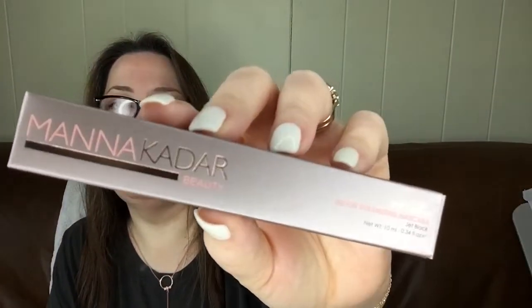Well, there you go. It says it's a $14 value. Let's see what else we've got in here. A Manna Kadar Beauty Bloom Volumizing Mascara. Very cool. I can always use more mascara. I do actually. I like trying new mascaras a lot. And we seem to keep getting them in our beauty boxes.